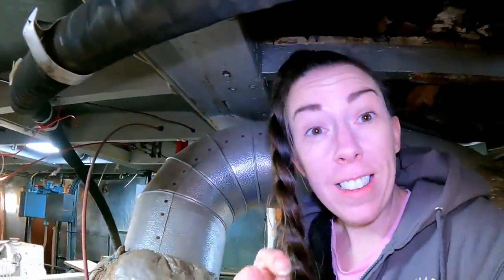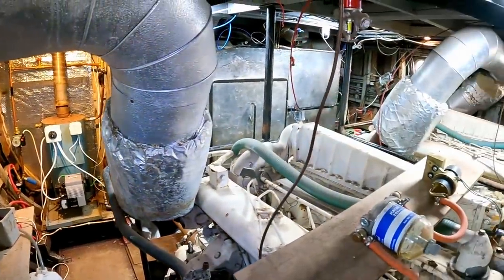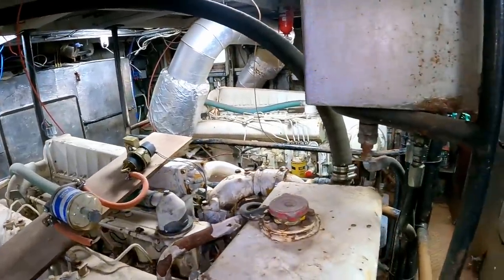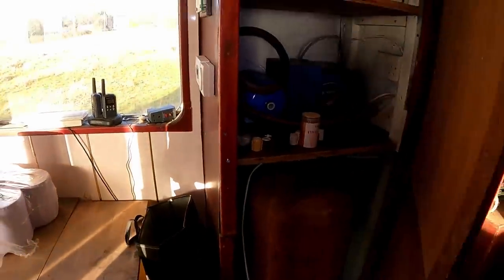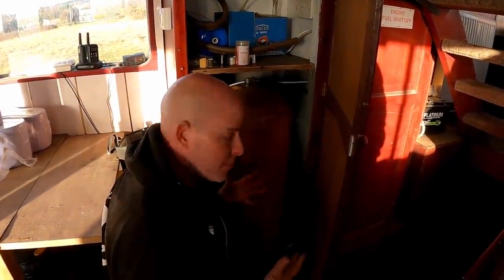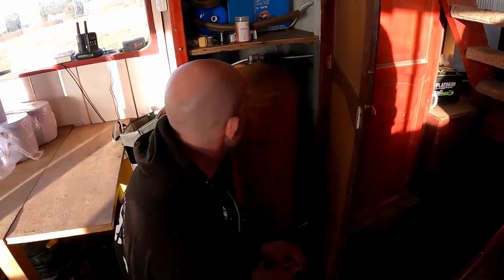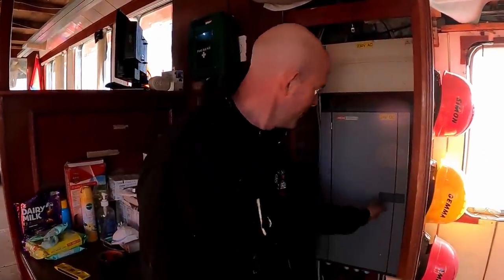So that's a job for this year, to get some water tanks back in. Because we can make hot water, it would be great to be able to have a shower for when we stay over on the boat. So this is our water cylinder. All the hot water we make gets stored in here, and then we can distribute it around the boat.